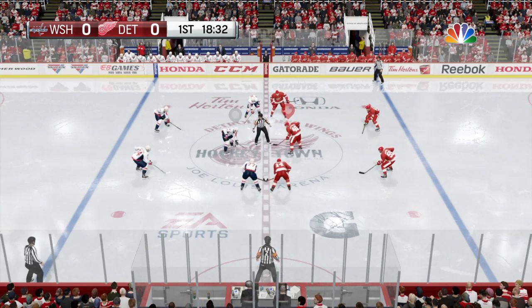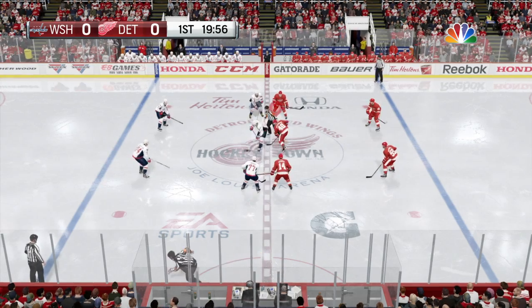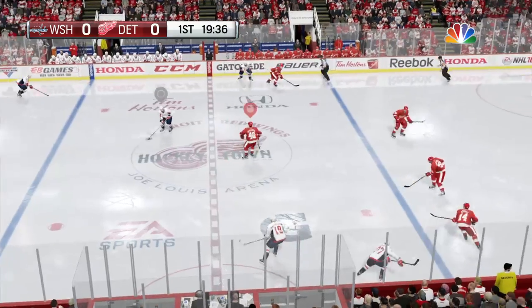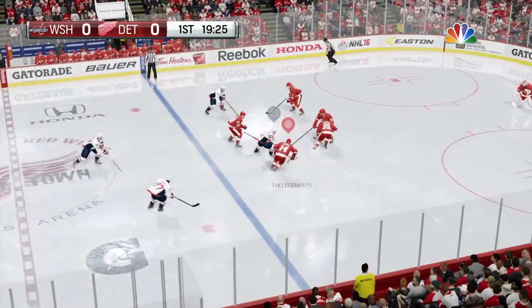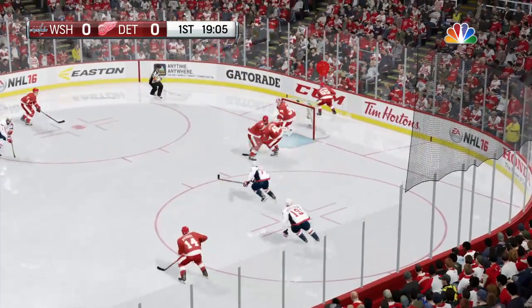Opening faceoff is just seconds away. Zetterberg's the faceoff man for Detroit. Backstrom's out there to try to beat him for the Capitals. The Capitals with possession through the neutral zone. Now it's steered up the middle to Backstrom. Simple play, made well, strong defense.